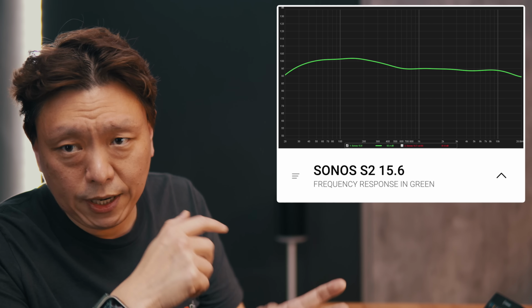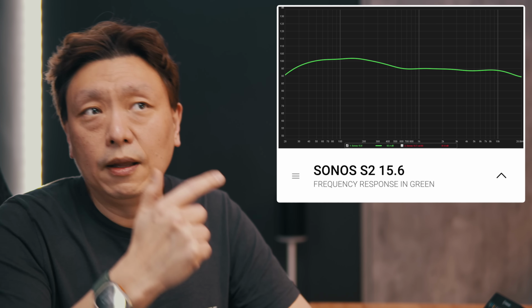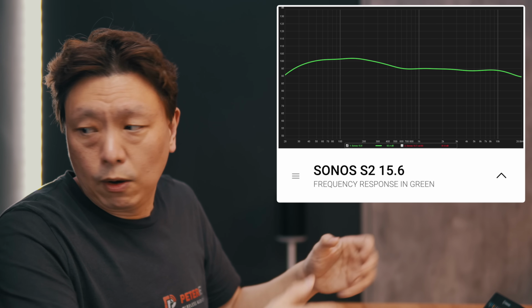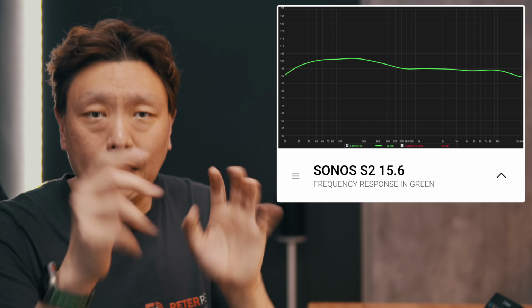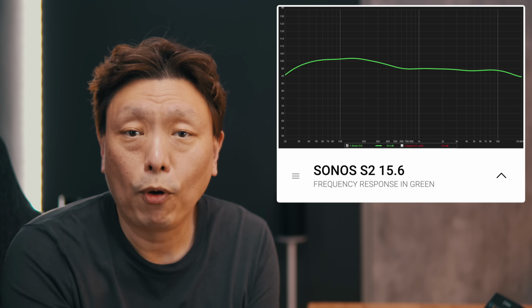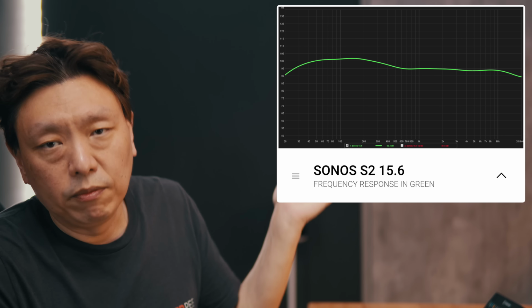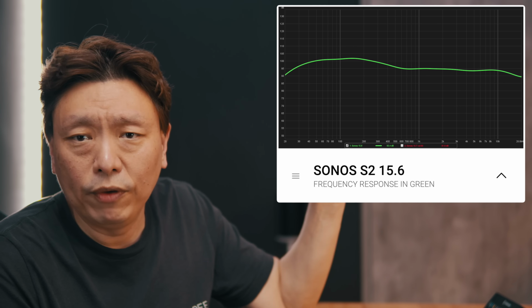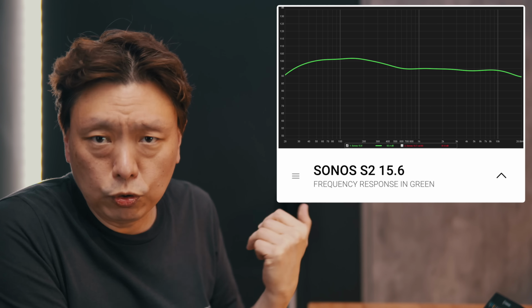Now, that aside, let me get to the frequency response chart. So look at the frequency response chart here. This chart in green shows the sound profile from the Sonos Arc with a pair of Era 300 surrounds and a Sub Gen 2 and a Sub Gen 3 in dual sub format. That is the sound profile from 15.6, in green. It is a typically flat sound profile with slightly boosted bass. From this setup, I'm very used to this sound already.